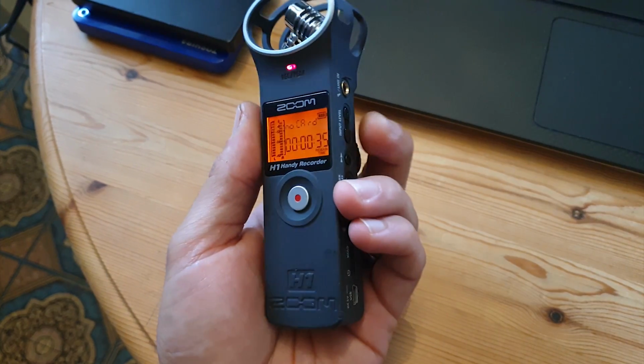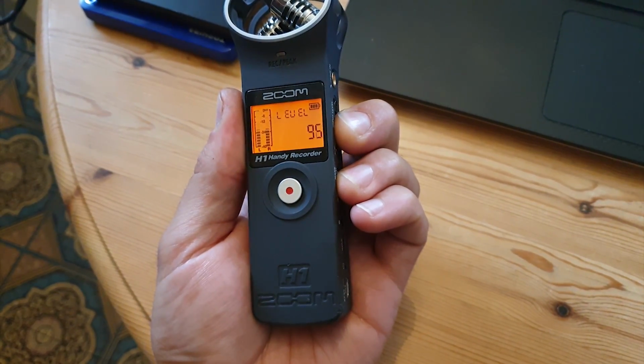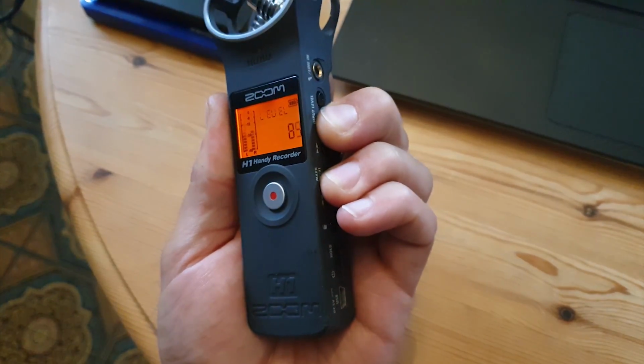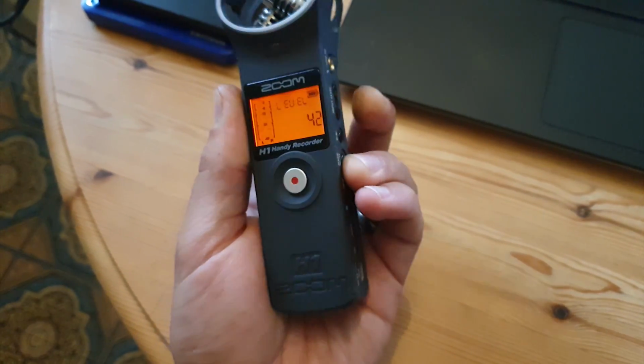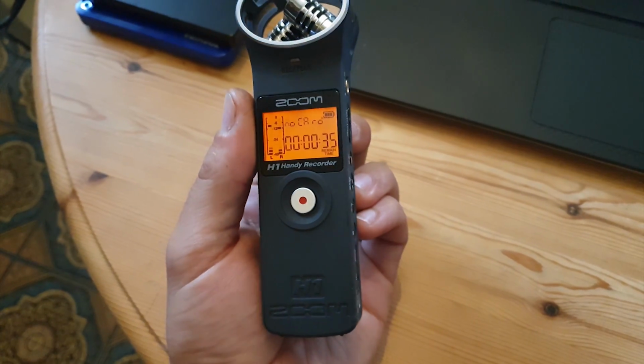And this is great for voiceovers too, because if you're recording indoors and you don't want the echo of a room, you can turn down the actual sensitivity of the microphone and put it really close to your mouth, and it will just pick up your voice and drown out everything else around it. So it's pretty useful and versatile for that as well.